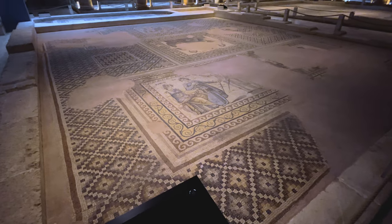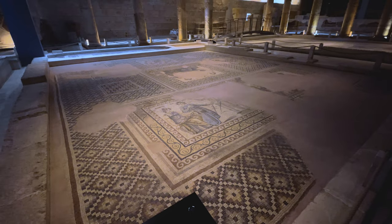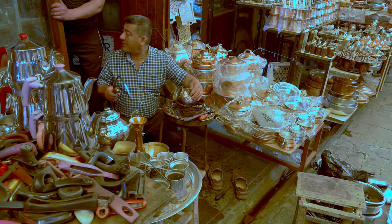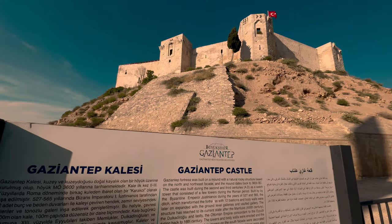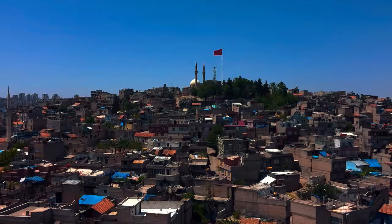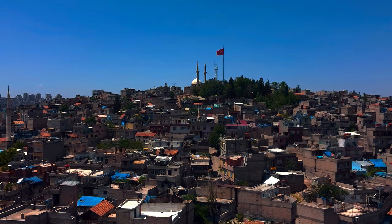In addition to the food scene, you'll find the world's largest mosaic museum, an authentic coppersmith bazaar, a millennia-old castle, and much more. Find out how to make the most of your time here with our video of the top attractions and things to do in Gaziantep.